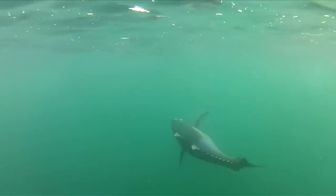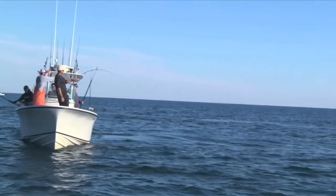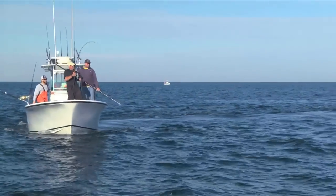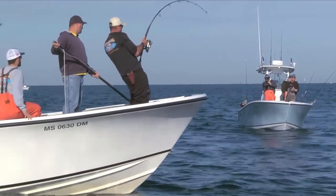Right there, color! Big fish, man, big fish. That might be a giant, man. Look at him right there, he's shot on his side right there. Don't go down. Keep turning, just keep turning that. Going down a little bit. He's coming in backwards.